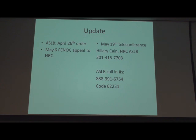And the next thing coming up is on May 19th, a telephone conference call with the Atomic Safety and Licensing Board, but open to members of the public and the media, as well as parties to this proceeding. What you would need to do is call this staff person at the licensing board, Hillary Kane, at that phone number, and let her know you want to be on the call. And here's the inside information she will give you at the time, which is the call-in number and the passcode. You won't be able to speak as members of the public, but you can hear what's going on.